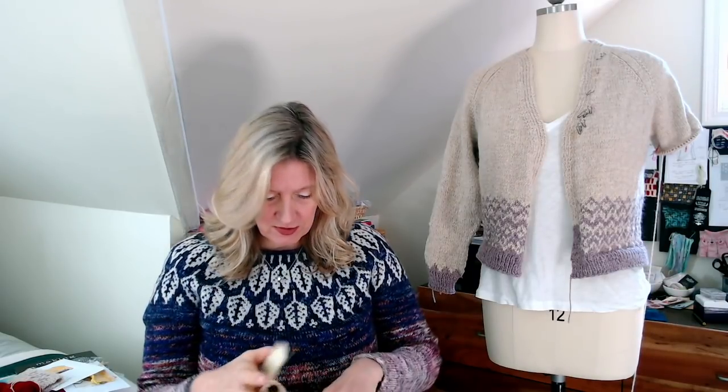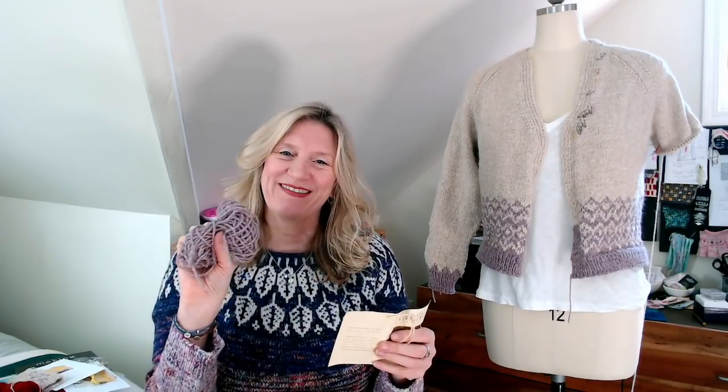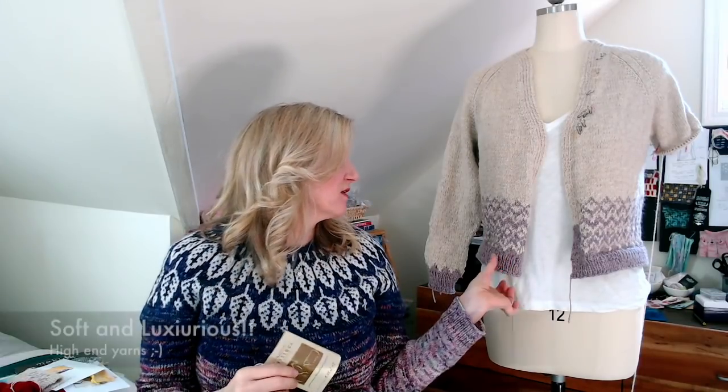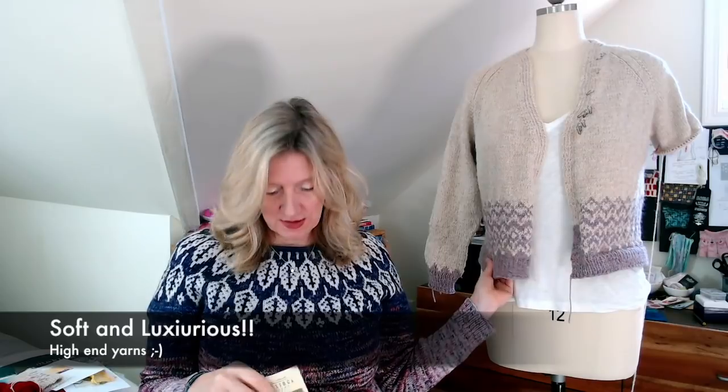I think they're around, yeah, the lavender is $38 and the champagne is $34. So I think I figured out it would be about $160 for a sweater's quantity. They are both alpaca blends, alpaca merino blends. I'm sorry, I didn't tell you about the lavender denim. Oh, it's got silk. The lavender has silk in it, so it's 50% alpaca, 20% silk, and 30% merino. It's so soft. Her yarns are just really, really soft yarns.